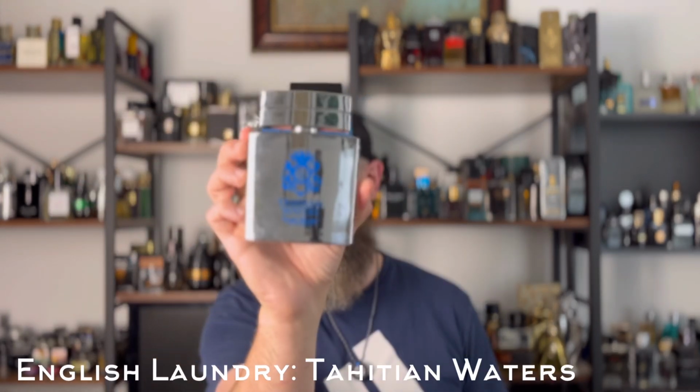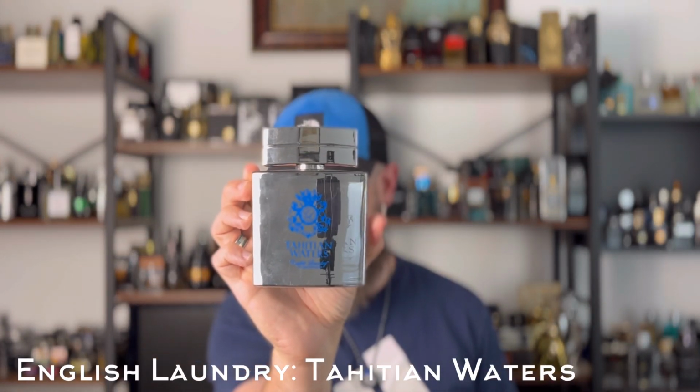All right, here we go. I'm going to mention one. This is one of my best rack store finds, probably top 5 ever. This is an English Laundry fragrance, which so many of them are so good for the price if you get the rack store price of like $20 for the big bottle. This is Tahitian Waters by English Laundry.